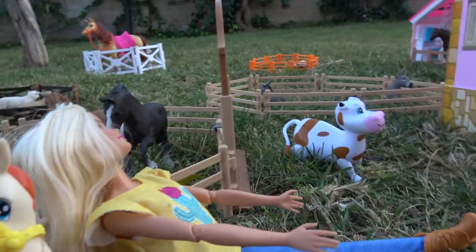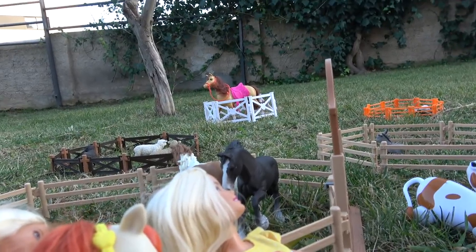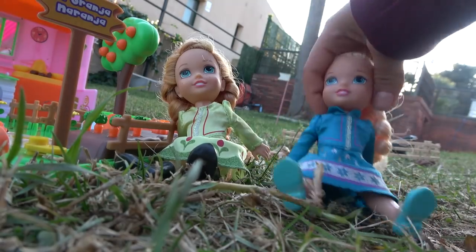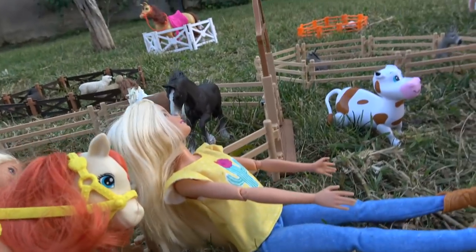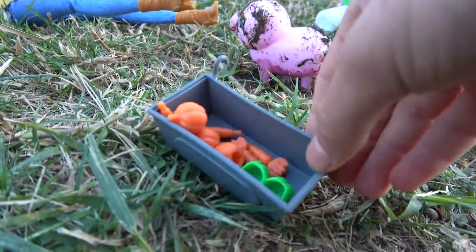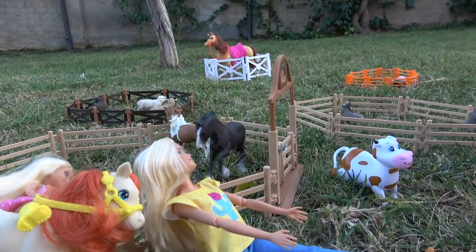Okay, now it's time for our beautiful feeding. We have to feed all the animals, of course. Yay, feed the animals, feed the animals. Yes, of course we have to feed the animals. Now let's get all the food. Here we have a crate full of food. So you girls can give food to all the horses and animals. Yay, let's go give them food.